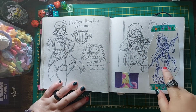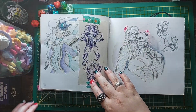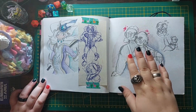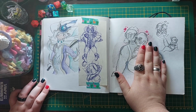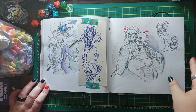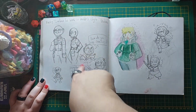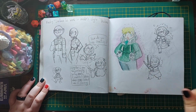Here's a Chardonnay, who's my Angel OC. I think this one was a commission. And there's more Chardonnay scribbles. That's an ass. That's Brock from the Venture Bros and Meg, because I like them. There's Rusty. I drew him like such a creature. I didn't know how to draw any older characters back then. This one was also a commission.